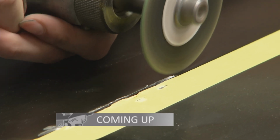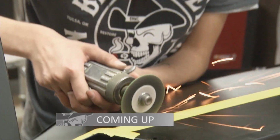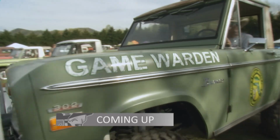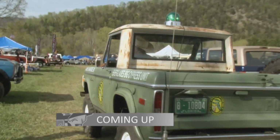Well, that body's going to need major surgery to accommodate the enormous engine and tires it's getting, and that's where Michelle pitches in to help. When we return, the Bronco goes under the knife. Plus, we give you a little history lesson on the fabulous first generation of Ford's famous 4x4.